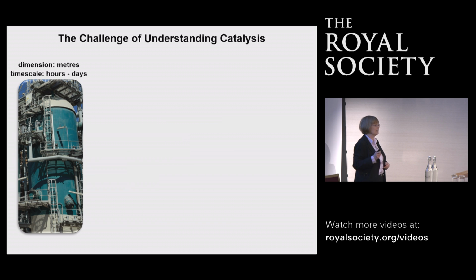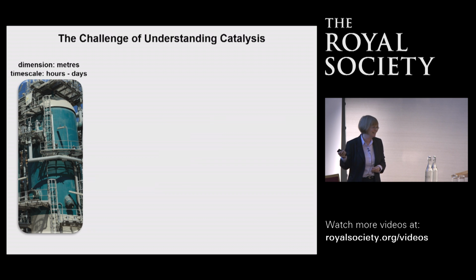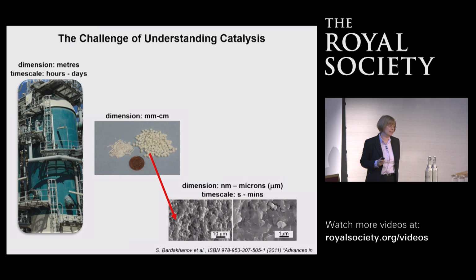So the challenge here is the length scales and time scales of the processes that you look at. There is just an arbitrary reactor that we've shown you here. Dimensions often up to meters. You can have them small, but often they can get up to meters scale. And the catalyst that sits inside the reactor could be there for hours, days, so on and so forth. So very long time scales. Those reactors are packed with catalyst pellets, which have dimensions of millimeters to centimeters. If you look inside one of those pellets, they have a porous structure, like a sponge. The dimensions of the channels there would be nanometers, microns. In some cases, they could be angstroms. And the timescales for moving molecules within those structures are seconds to minutes.